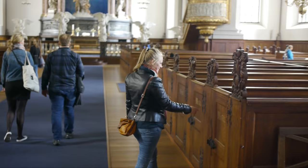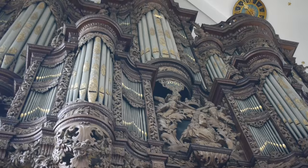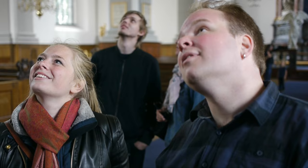Another one. This one's near Christiania and you can see over it. Look at this organ. This is probably one of the most amazing organs I've ever seen in my life, and I look at organs. 1698. That's crazy. So around when your country was founded. Yeah, exactly. This was fun.